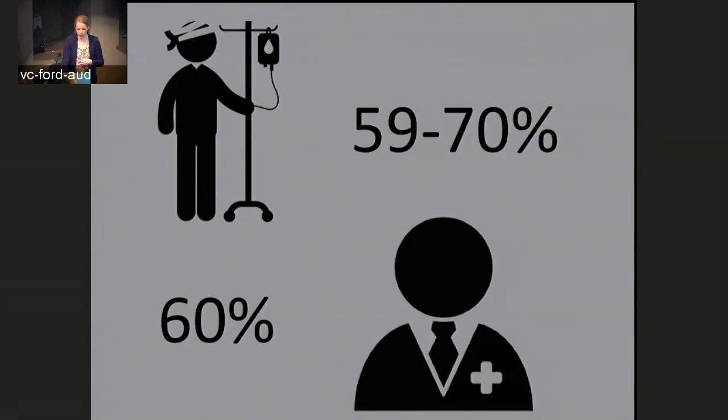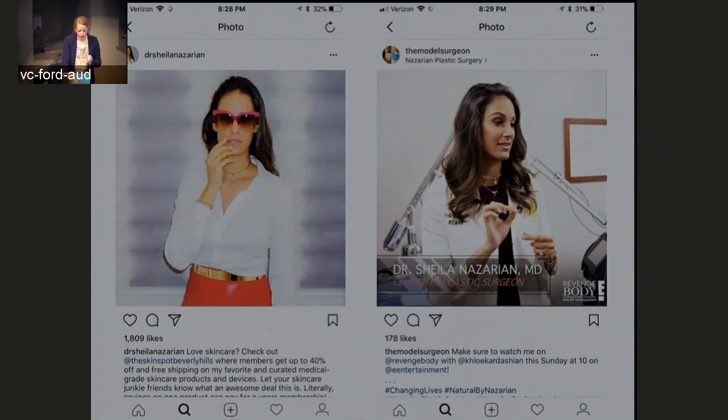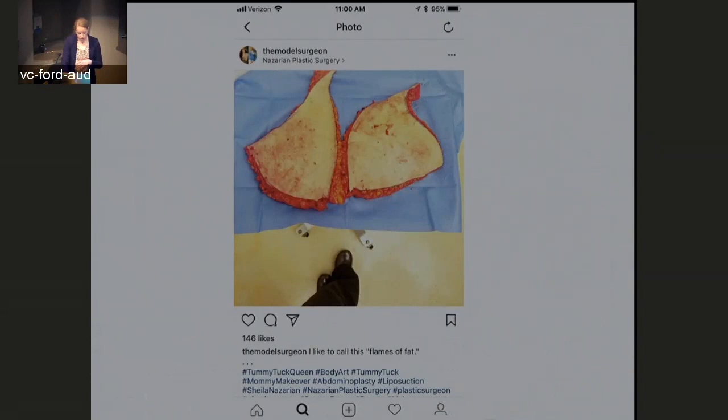It becomes a little weird, a little distasteful, however, when trained medical doctors start to use social media to build personal brands. So, this is a plastic surgeon who is practicing in Beverly Hills. She not only posts fairly narcissistic photos of herself, but she also posts photographs and videos of invasive procedures. So on several occasions, she has posted photographs of skin and fat that she's removed from patients' bodies. And the caption here, which a lot of you probably can't read, is, "I like to call this flames of fat."